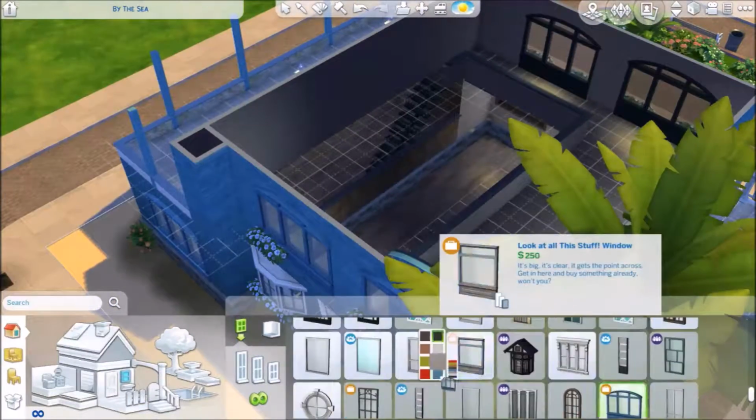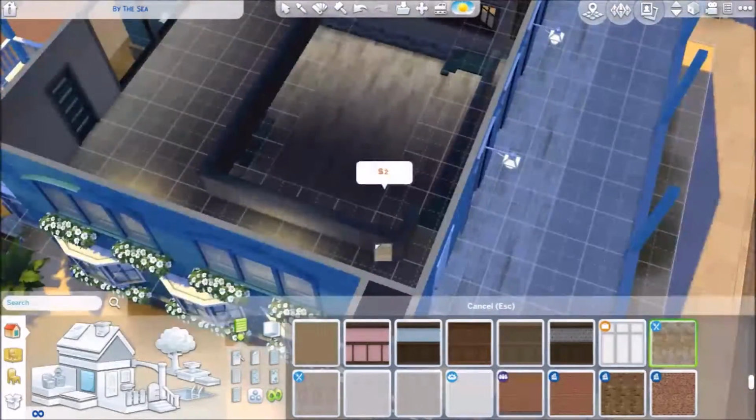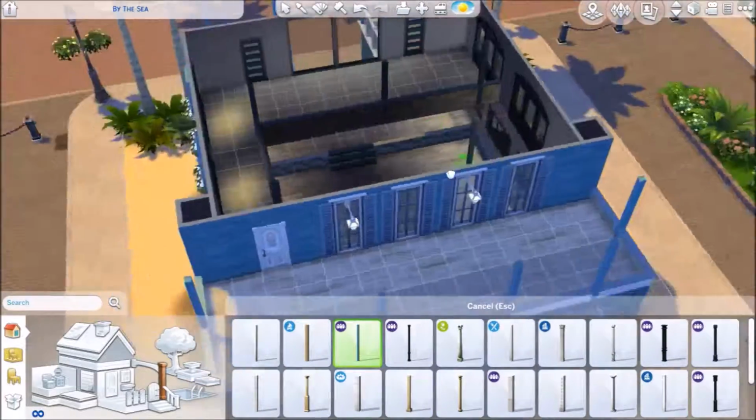And I haven't personally seen a lot of beach inspired lots. To be perfectly honest, I haven't looked up any. I'm sure there must be some. But I don't know, I thought it was an interesting idea. I was thinking about it last night.